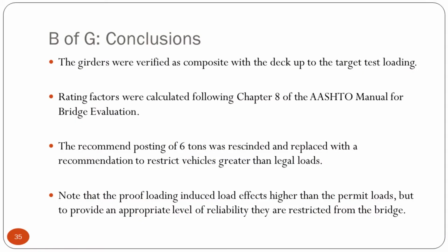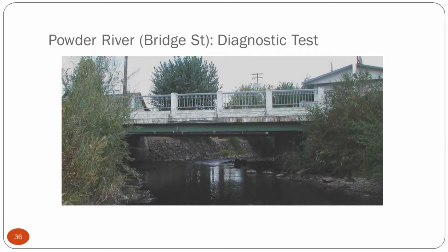And so that's why we're saying, to me, it doesn't make a lot of sense to try and go quite that far with the proof test. So we did, again, verify composite action. We updated the rating factors per Chapter 8 of the bridge manual for bridge evaluation. We took away the 6-ton posting limit and put on the new one, which was back to legal trucks. The owner was happy.